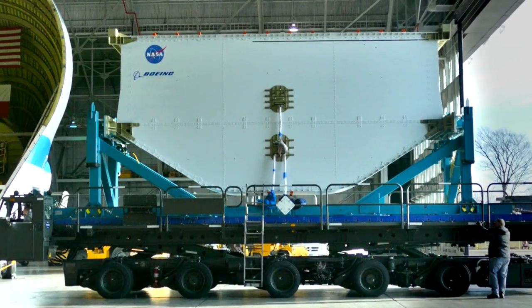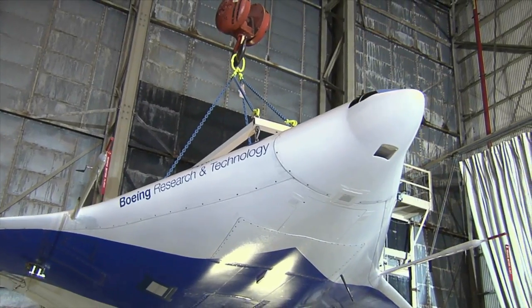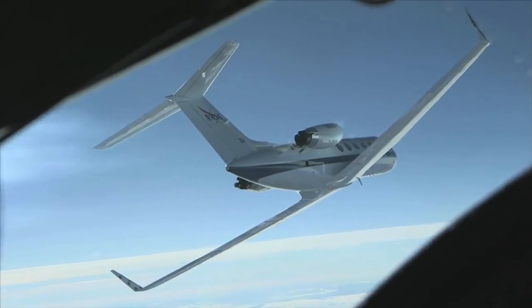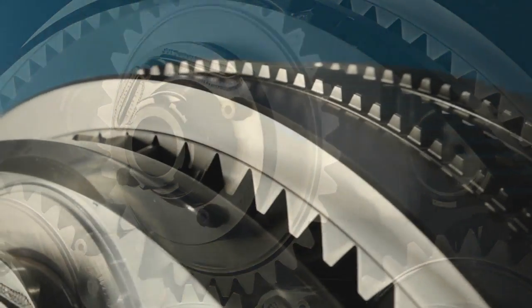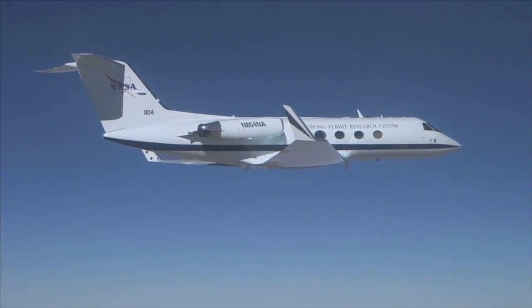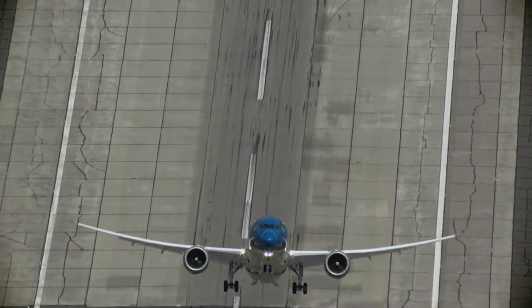NASA X has been at the forefront of the ERA program since its inception. This 6-year endeavor has progressed from innovative ideas to multiple designs, wind tunnel tests, and actual flight hardware. And the aerospace industry has taken notice that these technologies are ready to dramatically improve aircraft efficiency.